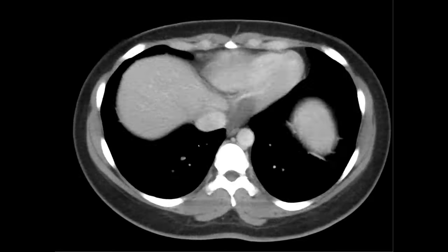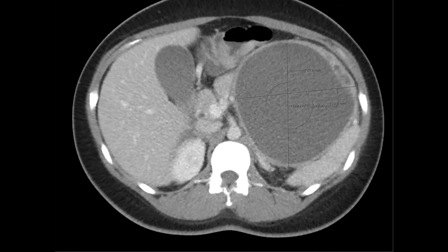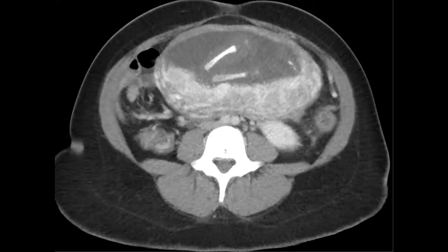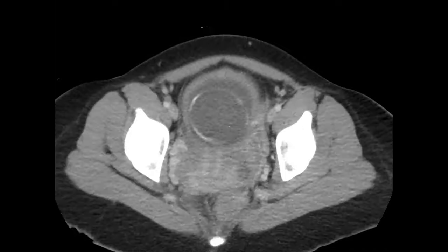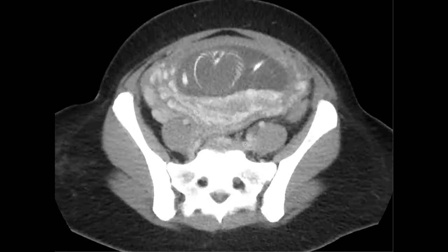Okay, this is a young woman in her 20s who developed this mass. She was also pregnant. You can see that there's a very nicely enhancing posterior placenta, baby in the cephalic position. There was also a dermoid. There was lots of amniotic fluid.